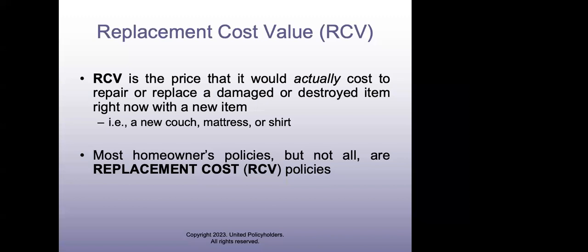For most of us, a policy for personal property is usually stated as a replacement cost value. That's the number you're chasing on the policy. Not all of us per policy, of course. Read your own policy. Replacement cost is the price it would cost to actually repair or replace that damaged or destroyed item right now with a new item, right?